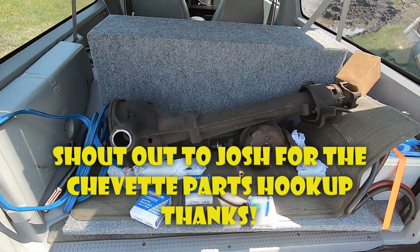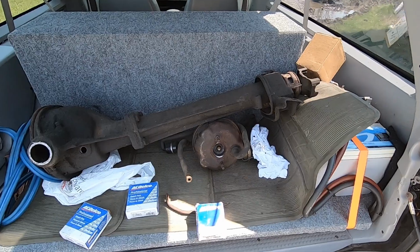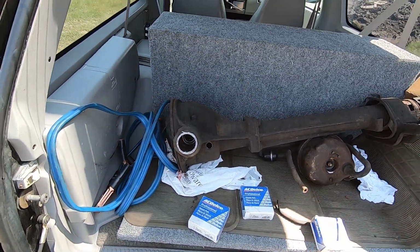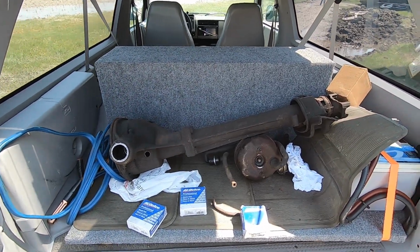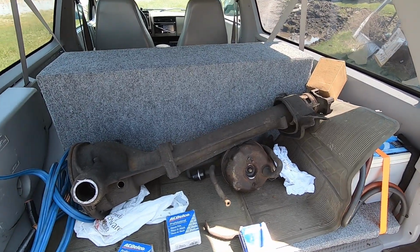This is from a 5-speed. I'm not sure what the ring and pinion gear are yet. However, it's probably not missing teeth like mine is, so that's already a good thing. I'm just going to get this stuff unloaded, put it in a safe spot, and that's for another day.